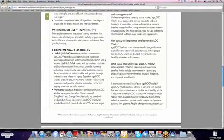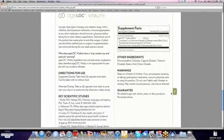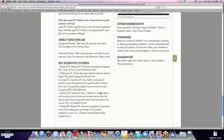Questions about the product, frequently asked questions, like, is there anyone who shouldn't be using Age Lock Vitality? Okay, so really in-depth information here. You'll see the ingredients and guarantee, right? That there's no preservative, added sugar, and so on. Key scientific studies are also listed here, and also directions. So very, very good information that you can find out.